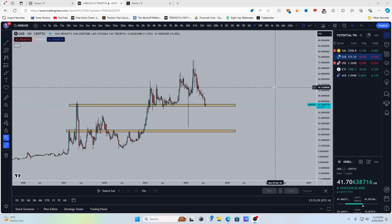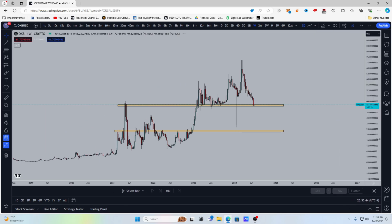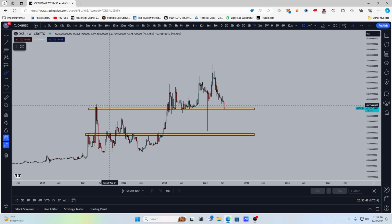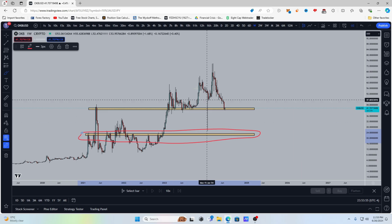Today we're going to be talking about the OKB crypto coin. It pretty much has to do with the exchange, so there's actually lots of potential. I already have some key zones drawn up for you guys to see where we're at and where we can currently go. Two very big areas: one down here, a massive weekly support.